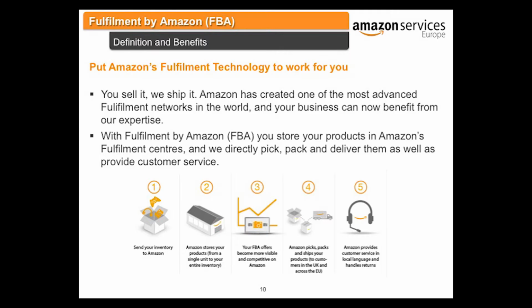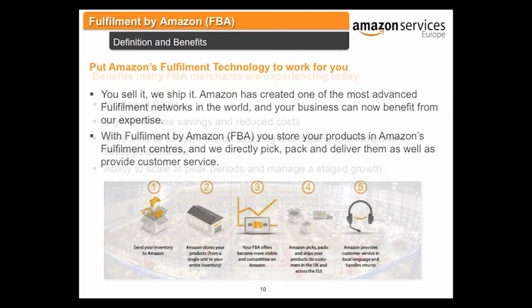There are lots of benefits many FBA merchants are already experiencing today, which include increased sales, significant time savings and reduced costs, more time to concentrate on sourcing and making other important strategic decisions, ability to scale at peak periods and manage a staged growth.